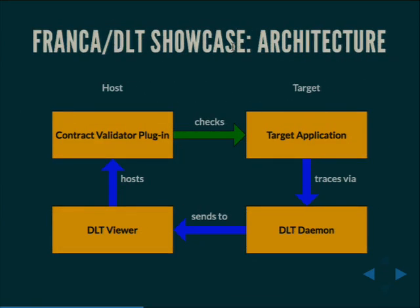So this is the architecture of this example. On the target side, there's the actual application and it sends the traces to a daemon. The daemon collects all the traces and sends them to the DLT viewer on the host side. And we built a plugin which filters, which extracts all the events from interfaces in the target application and checks them, validates them against the contract of the interface. Can switch to the next.